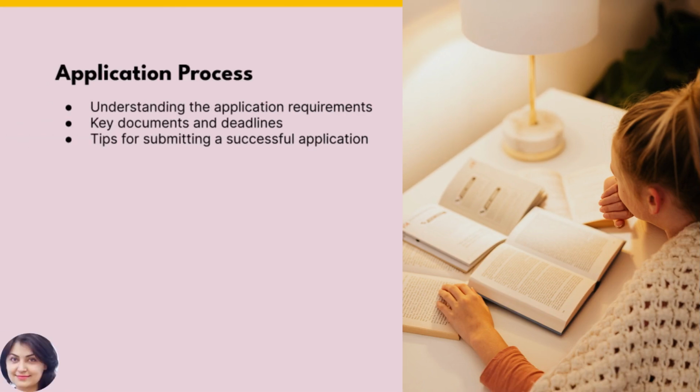Once you've chosen the right scholarships to apply for, it is time to start the application process. The first step is to understand the application requirements. Each scholarship will have its own set of requirements, so make sure you understand all of them before you start your application. Once you understand the requirements, you can start gathering the necessary documents. This may include your research proposal, CV, letters of recommendation, and other documents. Make sure you submit all of the required documents by the deadline.